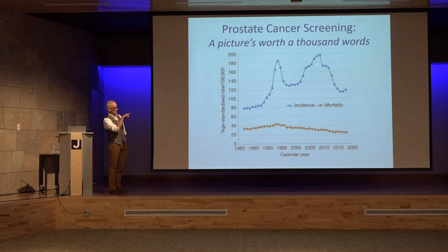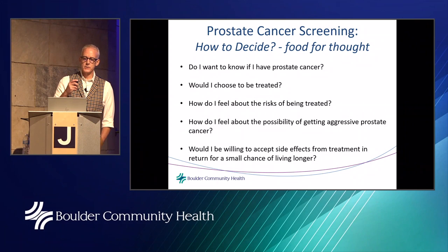But compare that to mortality, which is the orange line across the bottom. So despite those big swings in finding more cancer, not finding as much cancer, starting to find more of it, mortality rate didn't change very much. And in some studies, didn't change at all. So we know some data, but the data isn't very clear.